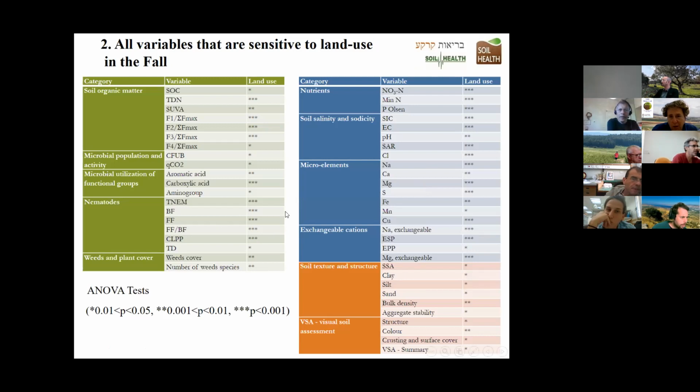And in addition, we test the chemical and the physical parameters. We found that the nutrients, the mineral N, are important, the phosphorus, SAR, EC, pH as expected in our region, microelements, of course the soil organic matter, and its dissolved organic carbon characteristic, or the fluorescence of the component.